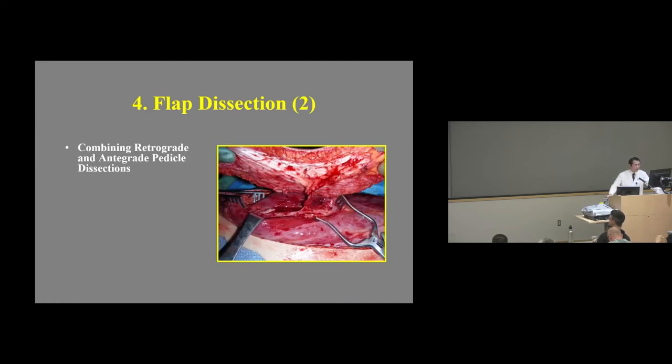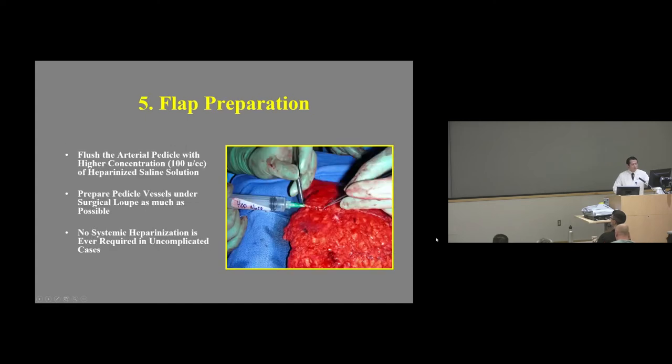In terms of flap dissection, what we normally learn is to dissect from distal to proximal. This is the traditional way. I found it's much easier if you can do it from both directions. You can sometimes go from proximal to distal, and this is much quicker. You join in the middle, so you finish your pedicle dissection.